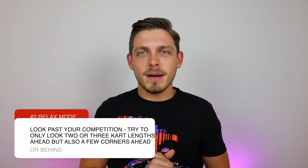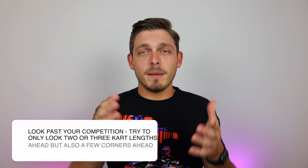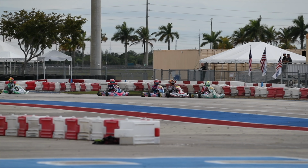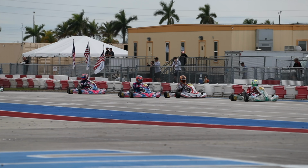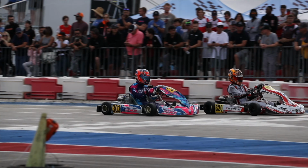Now, the next thing that I like to do to get out of the attack mode is to look past my competition. Now, when you're driving in the mid pack, something that I like to do in this spot is just to check out what the leaders are doing. When I'm saying look past your competition, I'm not saying look a few karts ahead. I'm saying look down the road and try and observe the race as a whole.